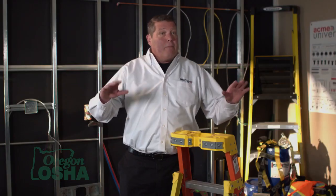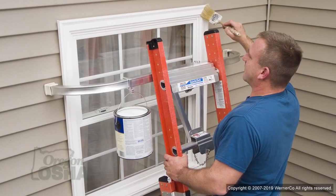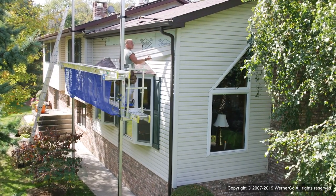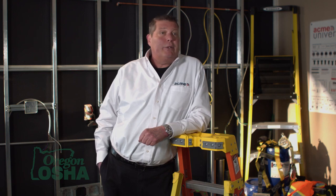Wall mounts are big, for painters especially. The U's that come out go on your extension ladder so you can lean it right against the wall and work off of it. Pump jacks, ladder planks, I mean, you name it, they've got it now. So there's no reason you can ever say, we couldn't secure that ladder.